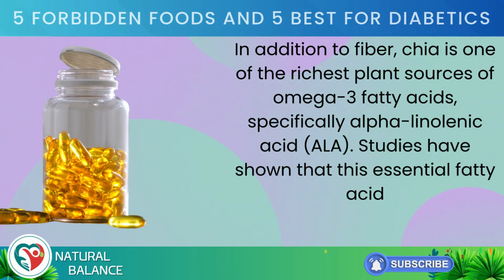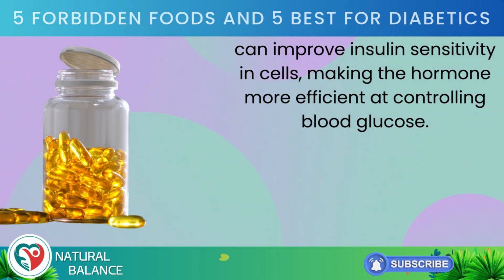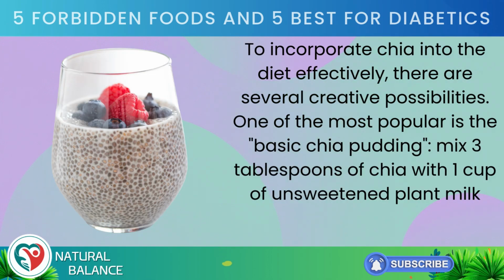In addition to fiber, chia is one of the richest plant sources of omega-3 fatty acids, specifically alpha-linolenic acid, ALA. Studies have shown that this essential fatty acid can improve insulin sensitivity in cells, making the hormone more efficient at controlling blood glucose. To incorporate chia into the diet effectively, there are several creative possibilities.